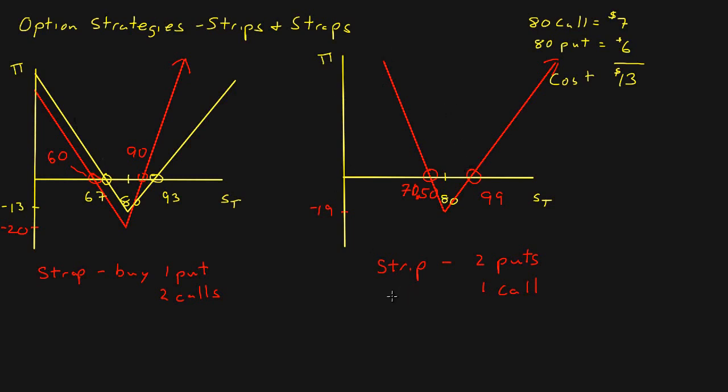And so this is a good alternative to the straddle if you think the stock is going to make a big move, but it's more likely to go up, you'll use a strap. If it's more likely to go down, you'll use a strip. And in fact, you could use 3 puts for every 1 call, or a 3-to-2 ratio. But the standard definition for a strap is you buy 2 calls for every 1 put that you buy. For a strip, you buy 2 puts for every 1 call that you buy.